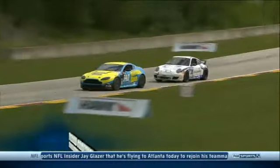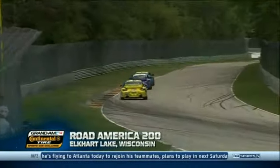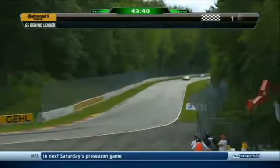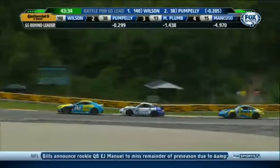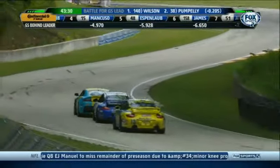Chris Wilson in the 140 Aston Martin leading the 38 of Spencer Pompelli. It's the Road America 200. And this is a great battle. It was the battle for second. It is now the battle for the lead because the number 14 of BJ Zacharias dove to pit lane to make a pit stop. And look at this in the Canada corner. This is a fantastic battle. And look who's tagged on at the back of it. Our championship leader, Matt Plum, is right in the mix as well.